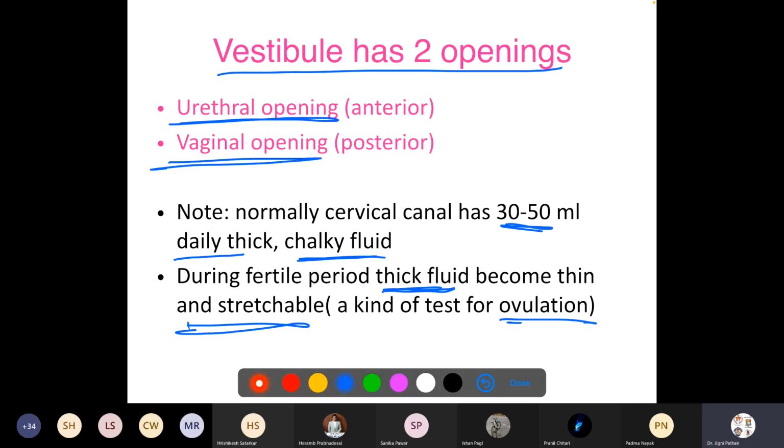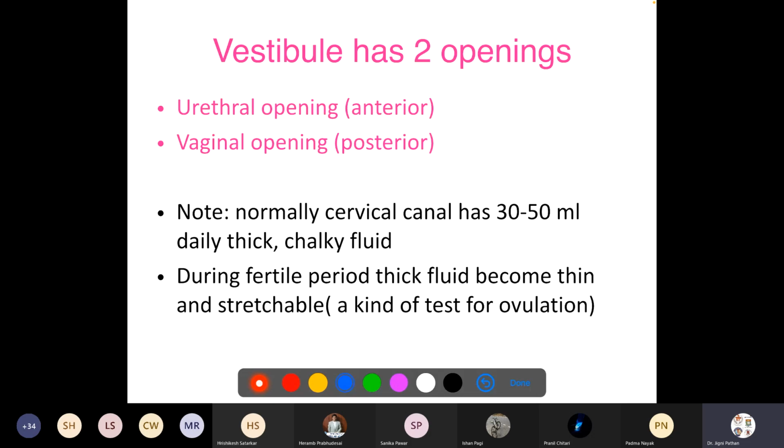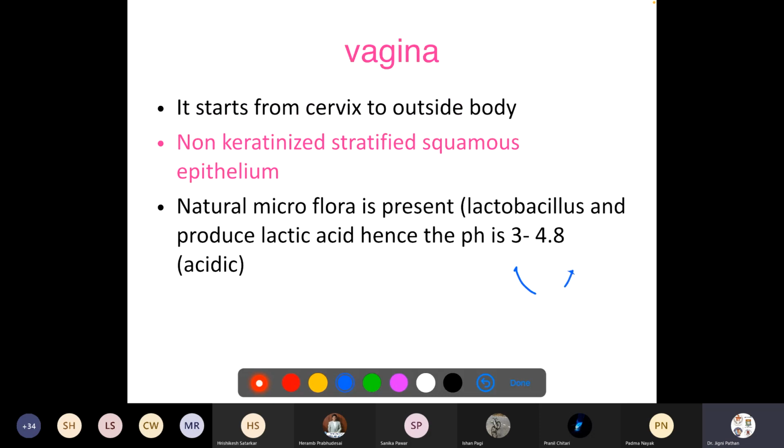Is it done? Okay, let's move to the next. Next, vagina. What is a vagina? You know that after the uterus comes the cervix. From the cervix, it leads outside through the vagina. This is the cervix, right? And this is the vagina. So the vagina starts from the cervix to outside the body.